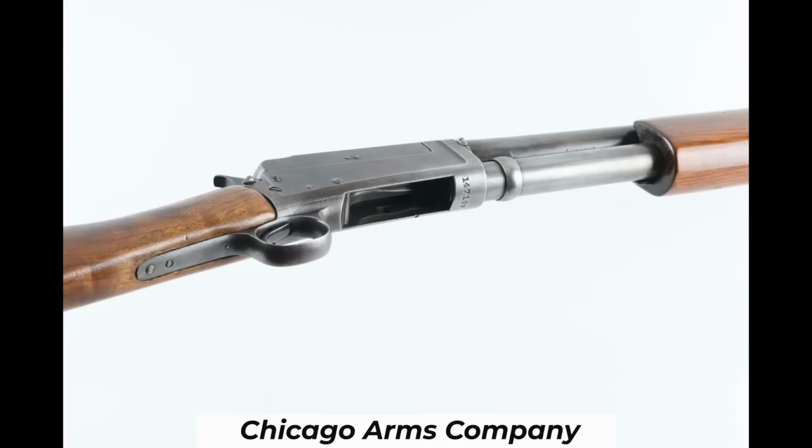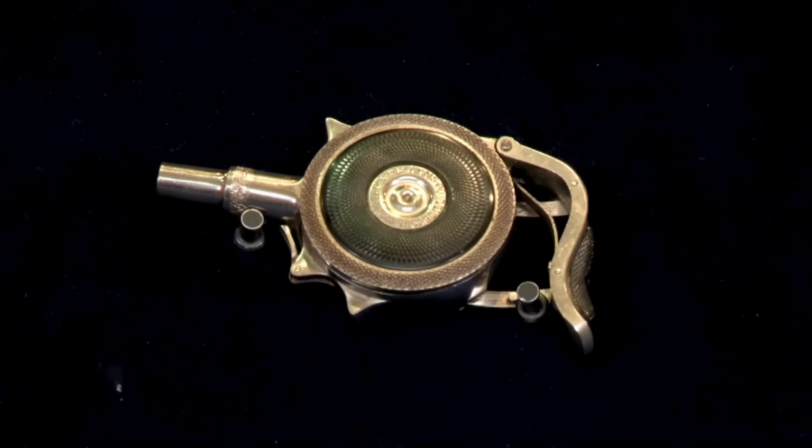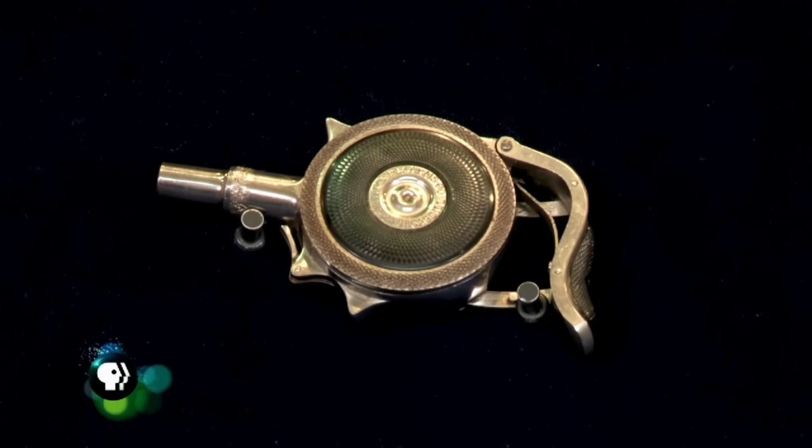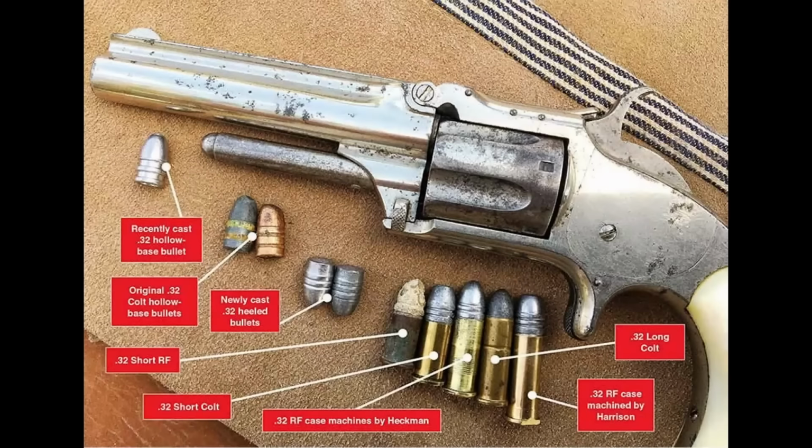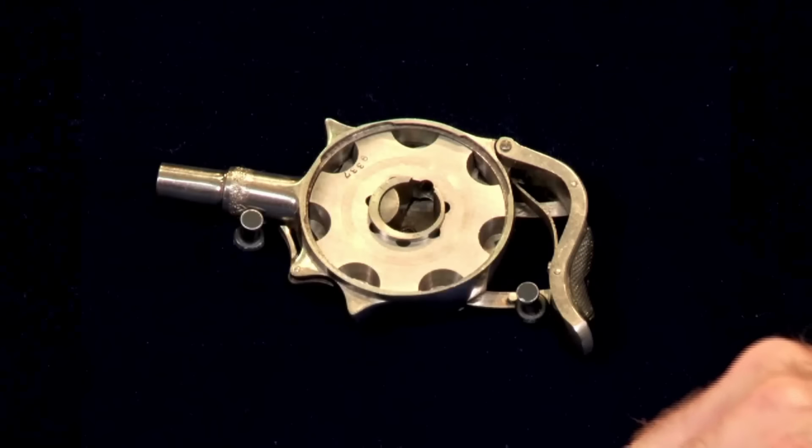Made by the Chicago Arms Company, the pistol is a novelty item and it's no longer produced. Around 13,000 of these pistols were made, with around 1,000 finished in blue. This model features a rotary system with 7 chambers that must be loaded one at a time. It uses a squeeze action to fire a .32 short rimfire cartridge, which is no longer available.